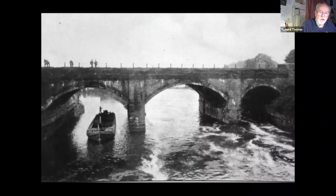And here's the original stone aqueduct, 38 feet above the Irwell. It lasted 132 years until 1893, when the river became the Manchester Ship Canal. And that required, of course, a 75-foot air draft. By Act of Parliament, the Bridgewater Canal could not be closed or interrupted. So how to solve the problem? Well, Edward Leader Williams came up with the idea.